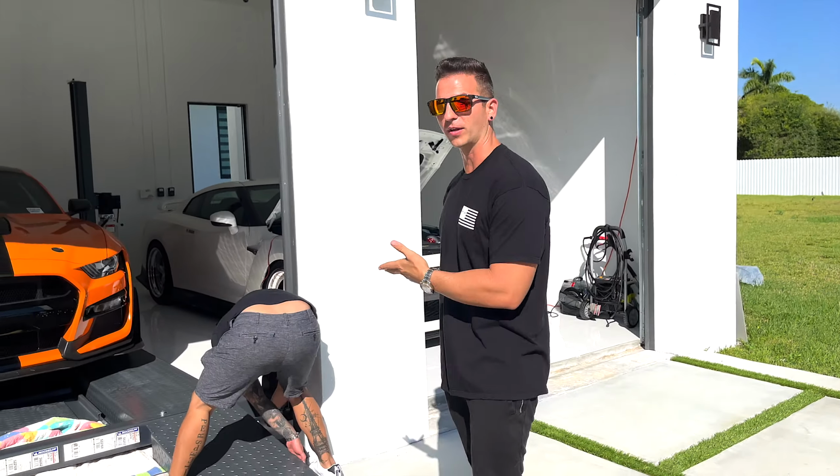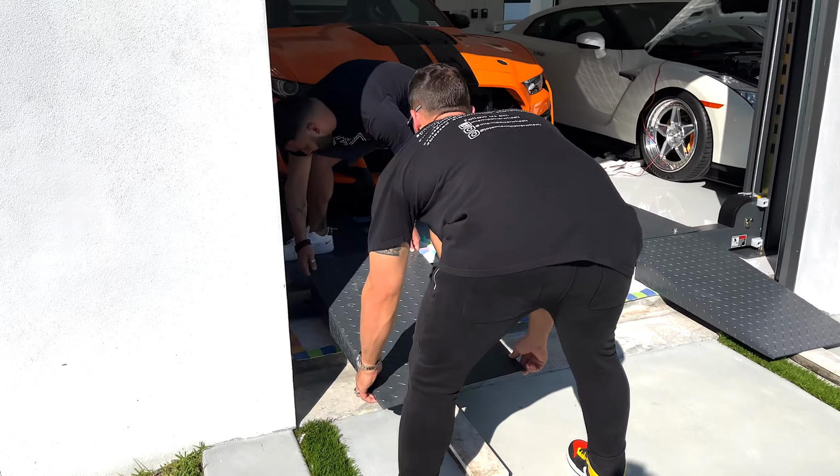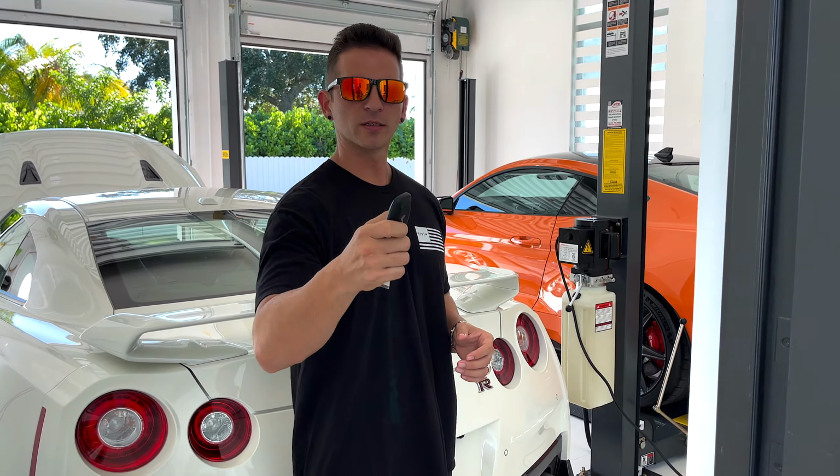So the car came in so fast and so unexpected that we have the lift set up, but we haven't been able to get the extension, so we're working on that as well. So, first cold start for you guys, get ready, here we go.